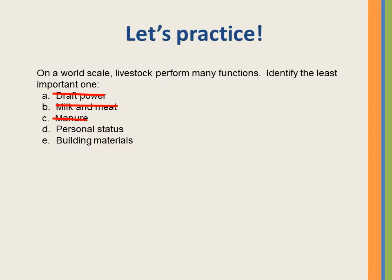Approach the remaining choices using logic. If livestock provide three important things, A, B, and C, then they must give their owners personal status. That leaves you with E, a rather limited use of livestock, since there are other materials that are more effective for creating shelter. See? A little logic helps figure it out.